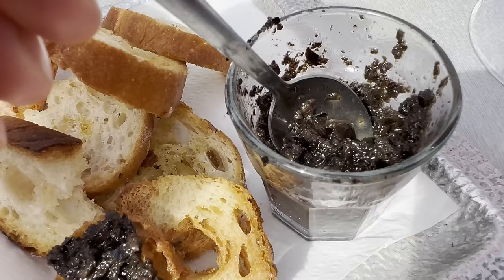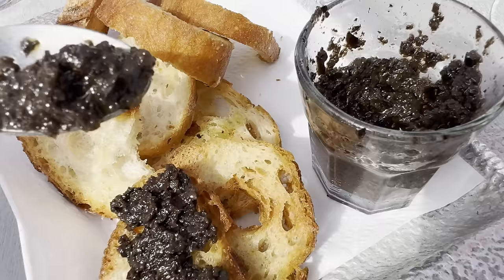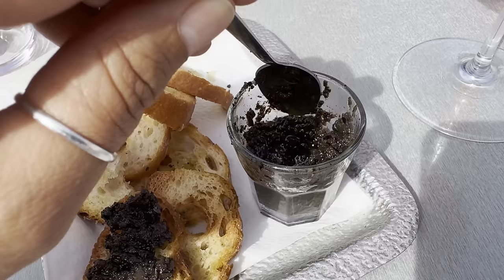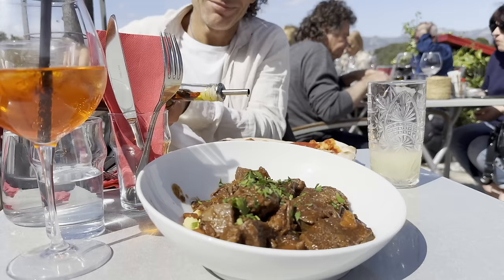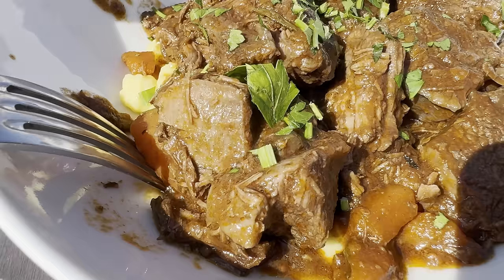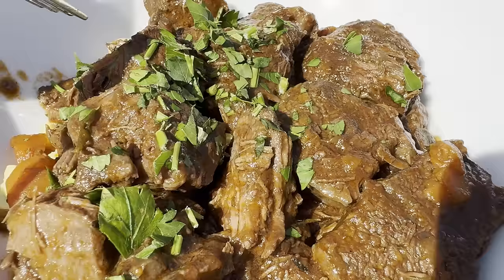Ça, c'est la tapenade. Tapenade d'olive. Tapenade with black olives, very typical of the area. And one of the best things to order is the pizza, but I ordered the daube. Ça, c'est la daube. Because you know I have my cooking channel, so I want to cook it at home. Avec les carottes. La carotte, oignon.